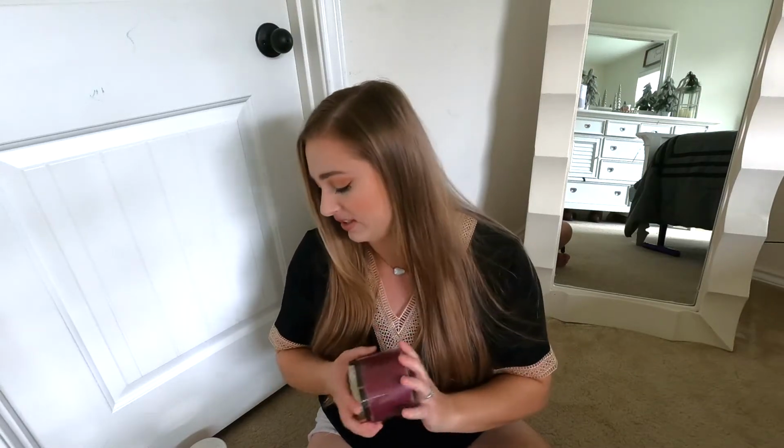I really thought this was going to smell more like red wine, like grapes and alcohol, those kind of notes, but it's not. It's more of a woody, perfumey, earthy sort of scent with some apple and some spices to add sweetness. Really interesting. I'm excited to see what this one's like when it's lit as well.